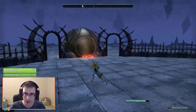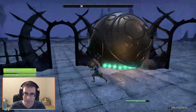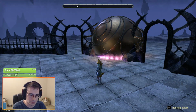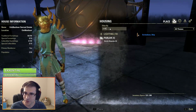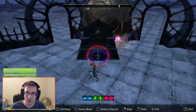Okay, so we have... nobody here. Our contestants will be showing up here any moment. Okay, there's one. I'm going to be placing these. They're here. I know they're here. Okay, Dwarven Fountain. They'll each have 20 of these to work with.